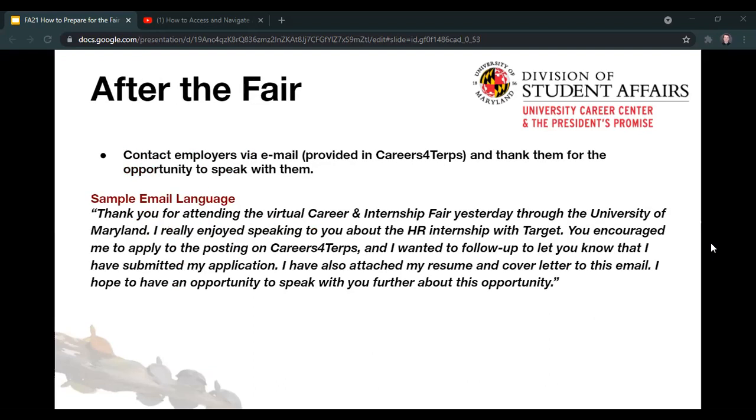Great. And then after the fair, certainly want to make sure you follow up, contact employers via email. Like I showed you in that video, you'll be able to have the contact information of employers right after you engage with them during the career fair. And so that follow-up piece is huge.